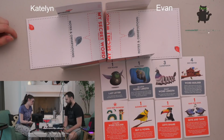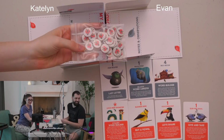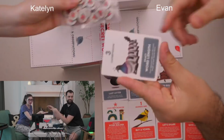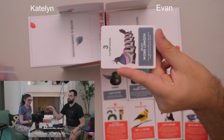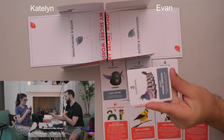Ultimately, when it's each of our turn, we can choose to guess the person's word, which if we get it wrong, they get 2 berry coins, or we can pay to activate one of these card powers. If we use it, then the other person also gets berry coins. Whoever has the most berry coins wins. For example, this is the caterpigeon. The other person gets 3 coins if you use this, but you get the exact word length, which really helps you if you're trying to guess that word.